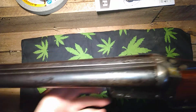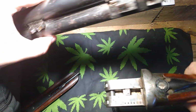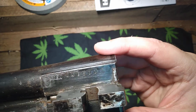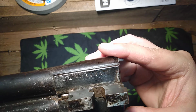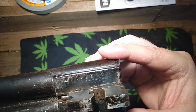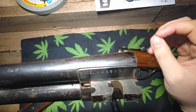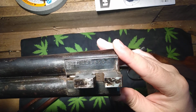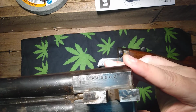The center section rib. So, I mean, forearm comes off like any other double barrel. Break the barrel apart. Push your lever in. It comes right apart. See the 12-70. This gun was made in 1970. So, I mean, it's not super, super old. It's what, a 50-year-old gun? It's what, 52 years old. But, you know, it's a classic gun. For the shape it's in, this gun has some history behind it.